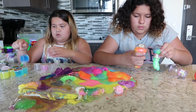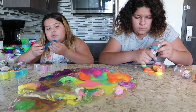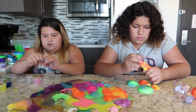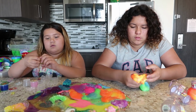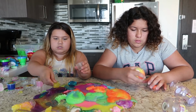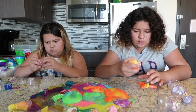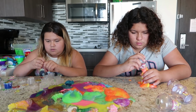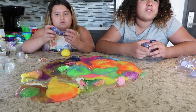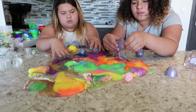Same thing here. This one is blue clear slime with blue glitter in it. And this is just translucent blue clear slime. And here's another blue clear slime. And a yellow glitter clear slime. And then here, they're just the same glitter. And then this one was like all kinds of glitter. Okay. And this one is just pink translucent slime. The last thing we have are these slime eggs, and you can get them on Amazon. Wow, they're really cool. They're a little sticky, but super cool.